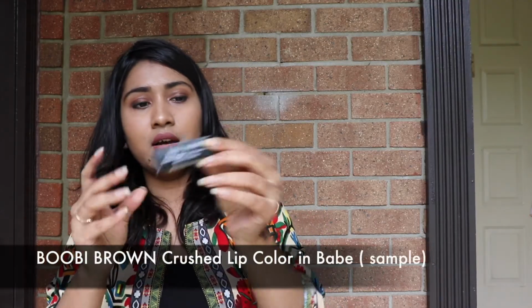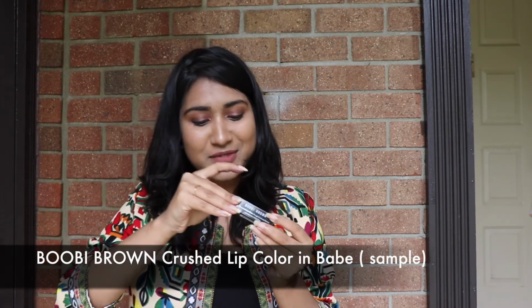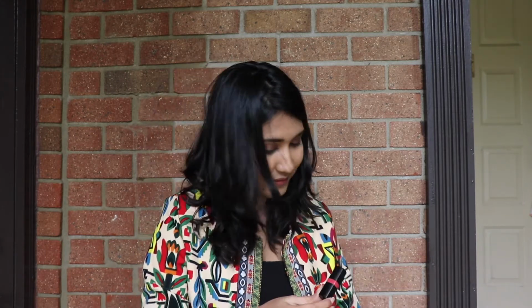The Bobby Brown crushed lip color. This is in the shade Babe. Okay, let me just give you a swatch of it again. This is a teeny weeny cute sample.